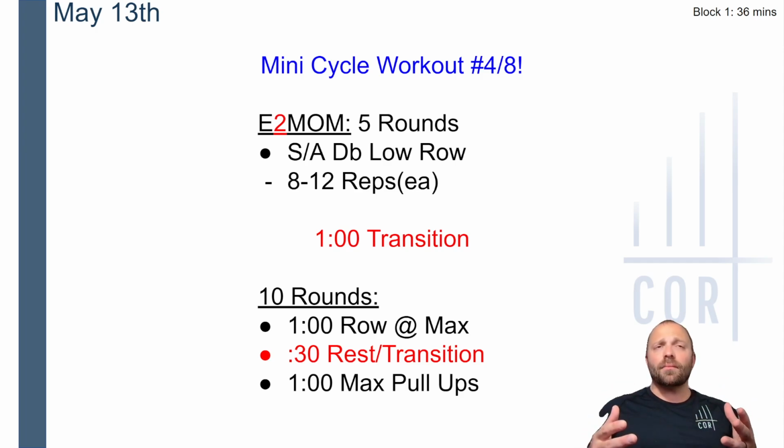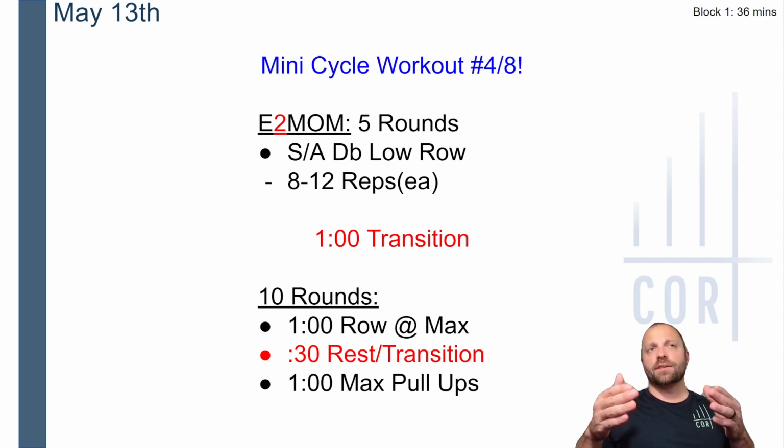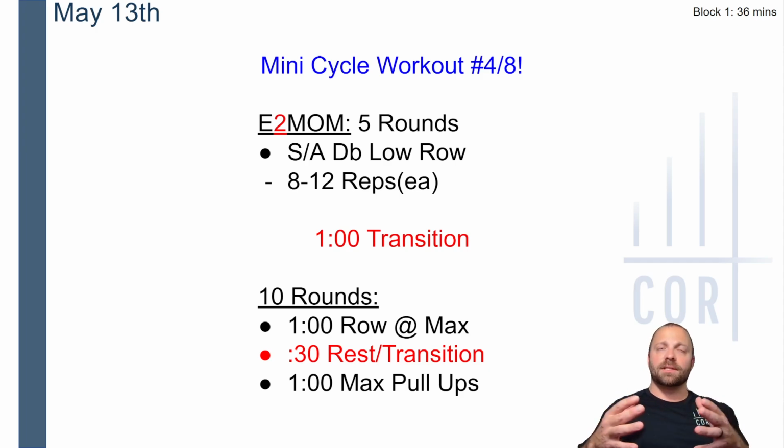And then again, it won't overly affect your pull-ups. Obviously, it's going to play a little bit of a role, but based off what I'm trying to do with the pull-ups today, I think leading with this is completely fine, and for the most part, pretty irrelevant. You'll then have a transition. We'll go into these 10 rounds.